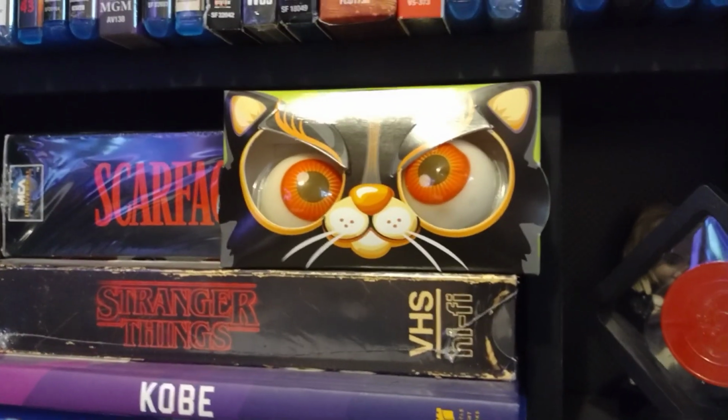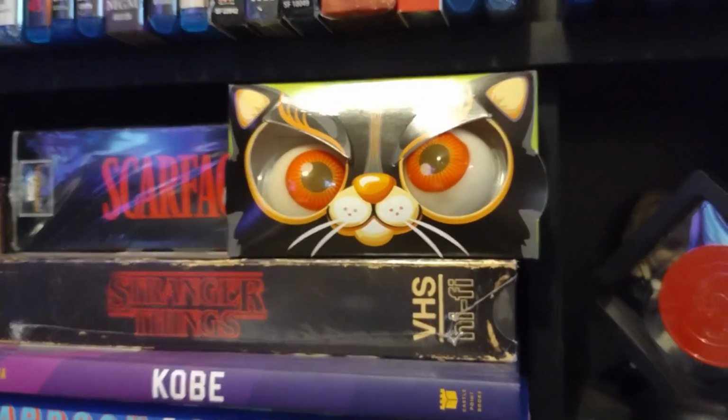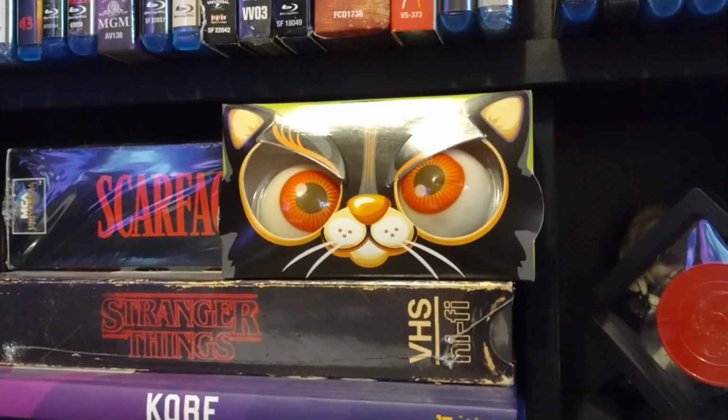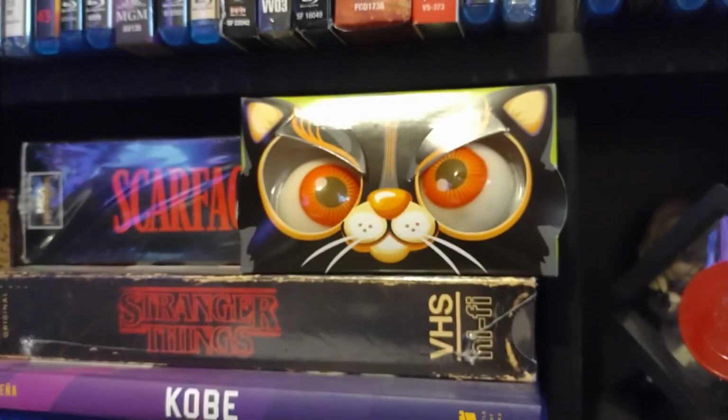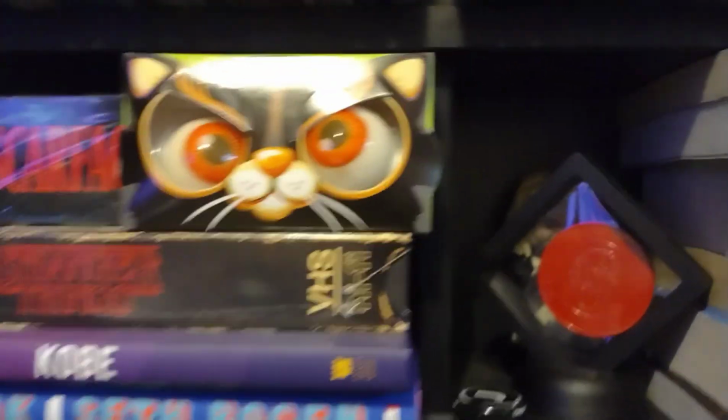This is a fun little thing here. I'm a cat person. I love cats. And I was on vacation in Chicago and came back from a bar. We stopped in a 7-Eleven. I seen this. This is like a cat with gummy eyeballs. Now, I wouldn't eat that. I just thought it looked cool. I go, that'll go great on my shelf.